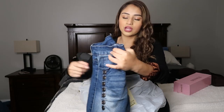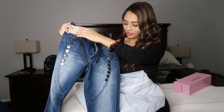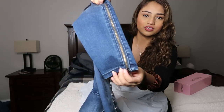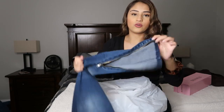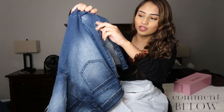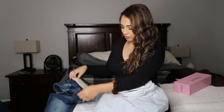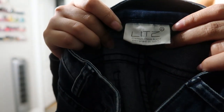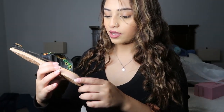Next, let's go into clothing. I only got one piece, which was these jeans that I was telling you guys about. I love the details. Look at these buttons, so cute. And towards the end of the jeans, you get this and you can adjust it, so you can either wear them like that, or you can have like a loose leg, kind of like a 90s vibe going right there. So I love that. Really, really pretty. And these were $35, and the brand is LITZ.